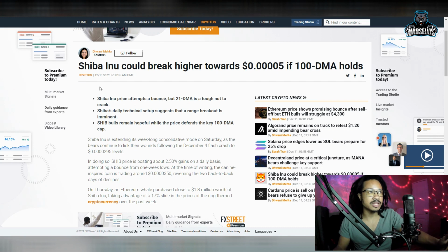So Shiba Inu price attempts a bounce, but the 21 DMA is a tough nut to crack. Shiba's daily technical setup suggests that a range breakout is imminent. So they're saying imminent. It's like almost 100%. They're pretty much saying that.